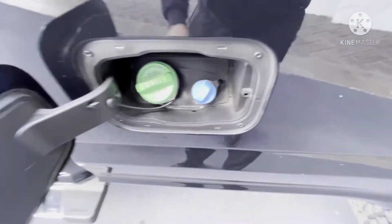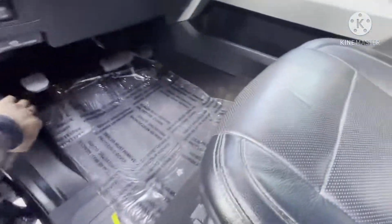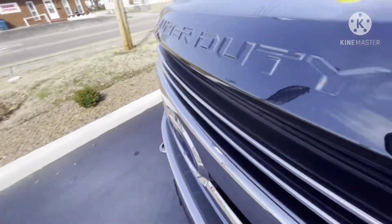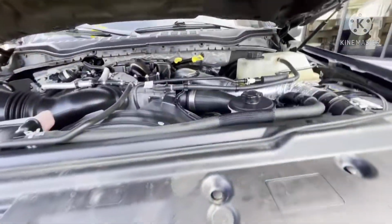Diesel only. DEF. I'm gonna show y'all under the hood of this unit real quick. 6.7 liter Super Duty with the Power Stroke.